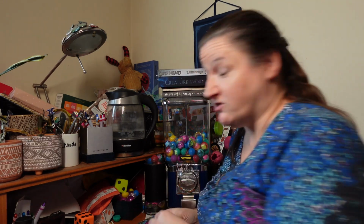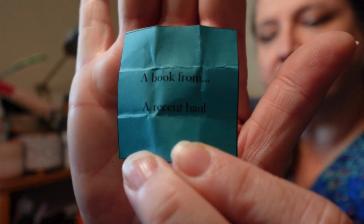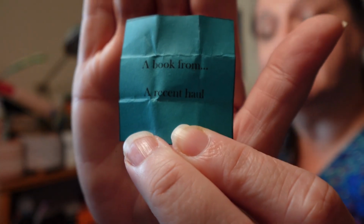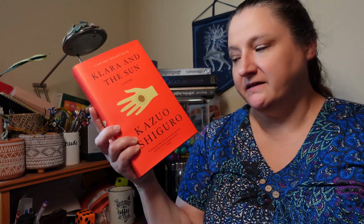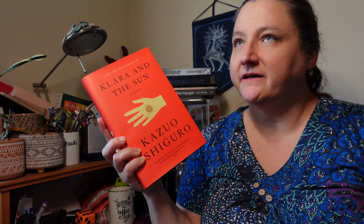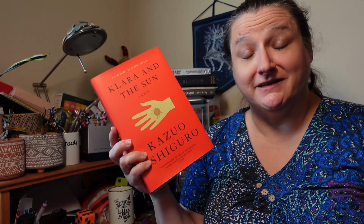Also green, which has no bearing on anything, but it's also green. And the final prompt is a book from a recent haul, which, given that I have hauled a lot recently, gives me many options. For a recent haul, I think I'm going to go with Klara and the Sun. This is by Kazuo Ishiguro, and this is one that I picked up specifically for a vlog that I'm going to be working on in November.